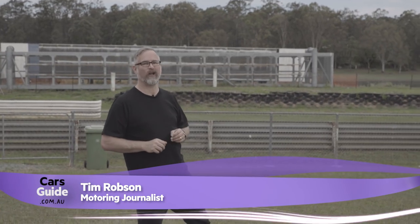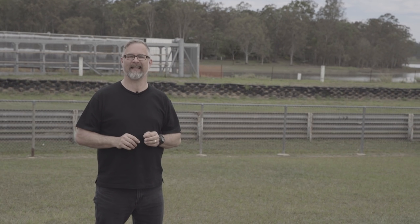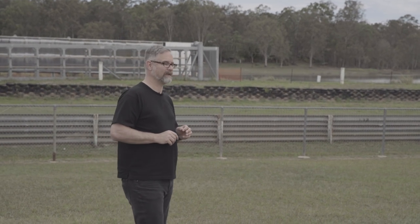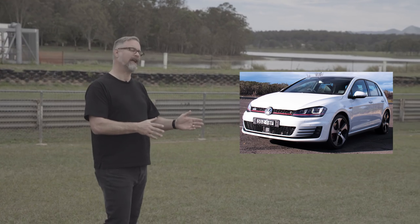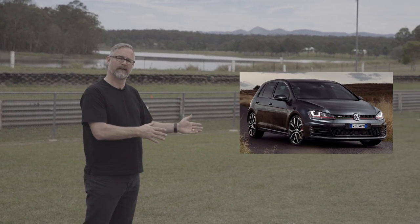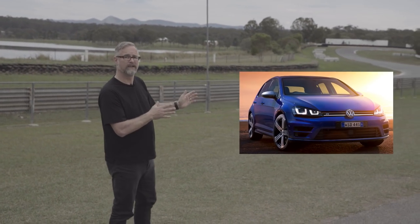If you're in the market for a hot hatchback, there's one name that's going to pop up time and again, and that's Volkswagen's Golf GTI. And in 2016, you're certainly spoiled for choice. For example, you have the base Golf GTI. Then, you've got the Golf GTI Performance. And right at the top of the tree is the Golf R.